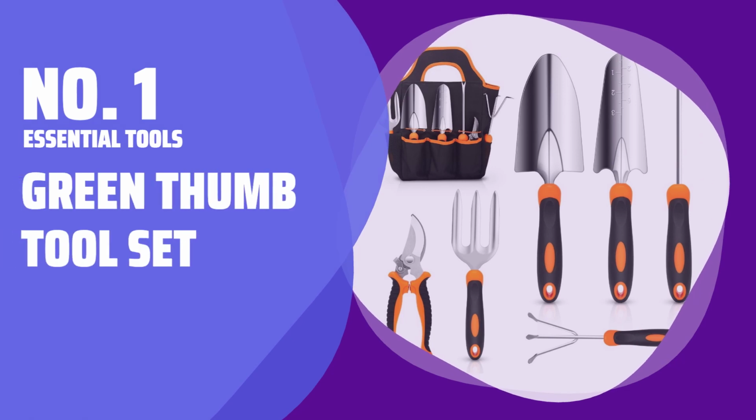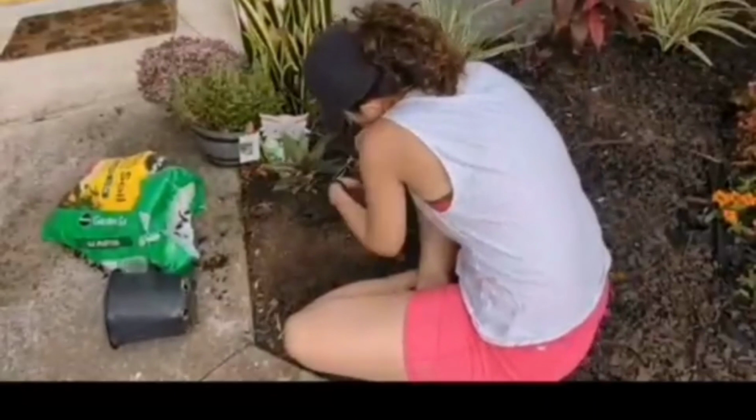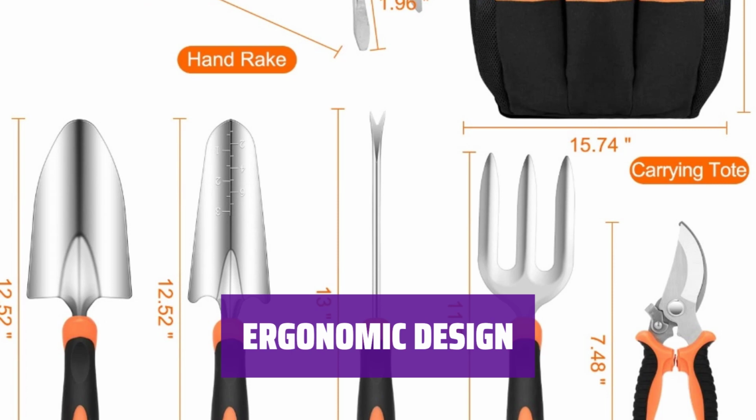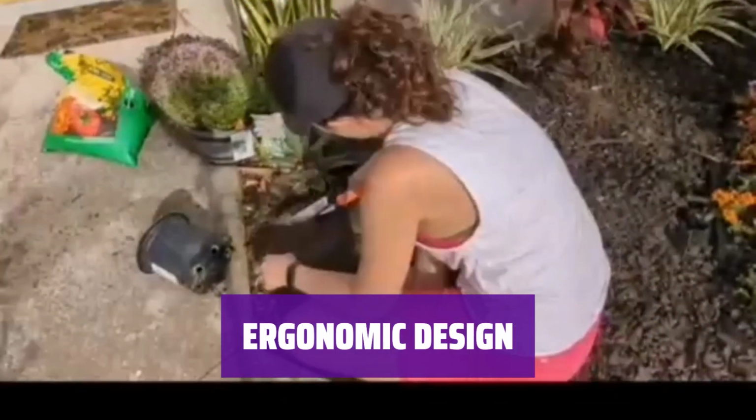Number 1. Essential Tools. Green Thumb Tool Set. Whether you're just starting out or a pro in the garden, having the right tools is crucial. This set includes everything you need to care for your plants. Each tool in this set is designed with a soft handle for comfortable use. Say goodbye to sore palms after a long day of gardening.